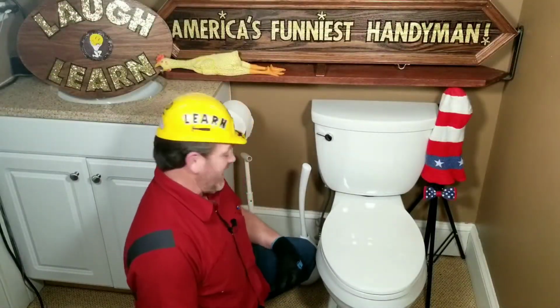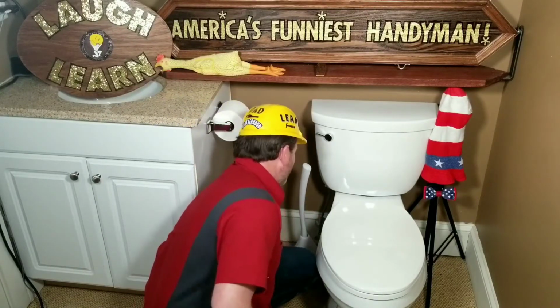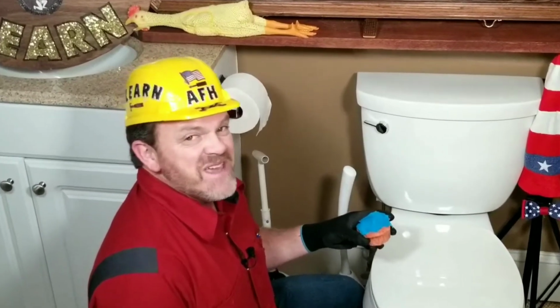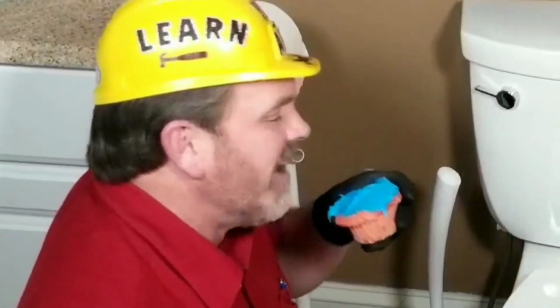And would you look at that? Kevin or somebody dropped an extra cupcake back behind the toilet. Lucky me. Gotcha. I'm just kidding. I wouldn't do that.